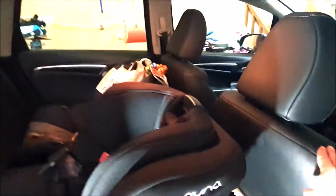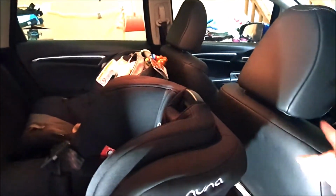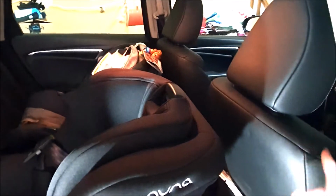Alright, so right now I've got my driver's side car seat positioned to where I like it. I'm about 5'10", and the passenger car seat is positioned to match the driver's car seat as close as possible. And we can see with both car seats, we still have quite a bit of room. On the Nuna side, it's a little bit better.